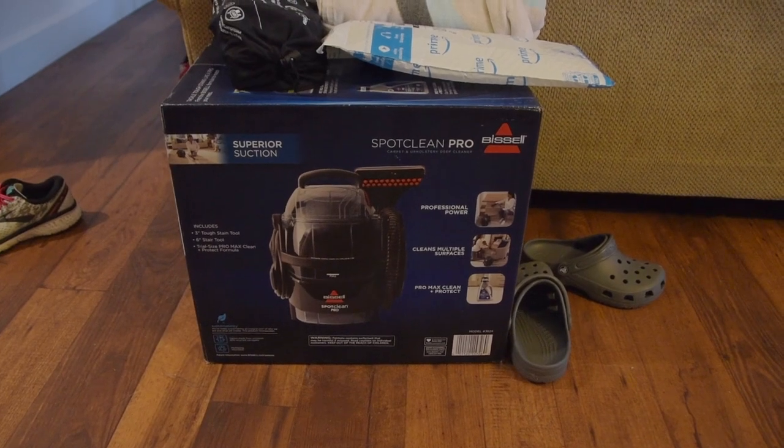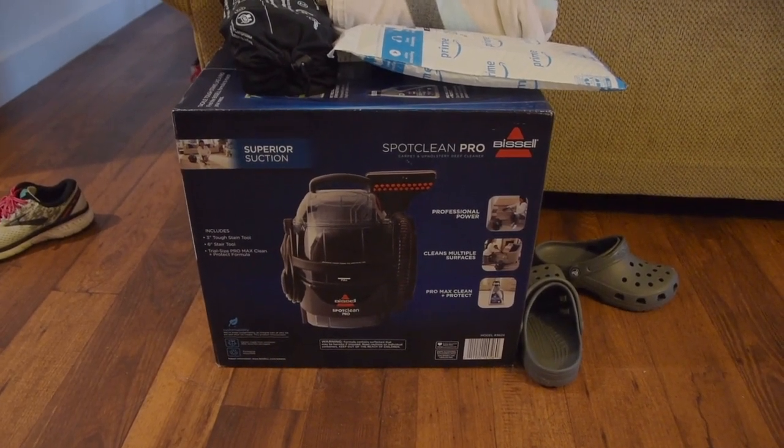Today we are doing an entire house deep clean, and I have a very fun new cleaning gadget that came in the mail yesterday from Amazon. We finally took the plunge and ordered a carpet and upholstery cleaner, so we are gonna use this on this very well-loved and used couch that our dog Bucky loves to sit on.